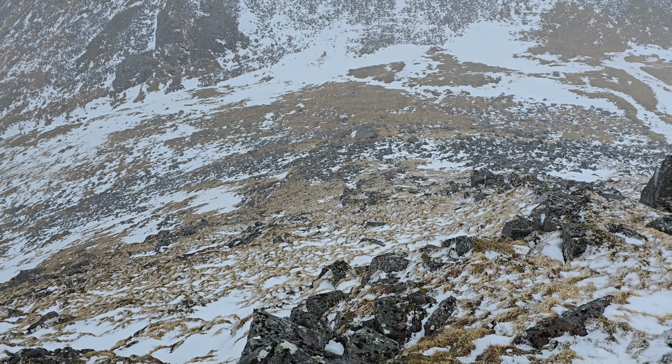Just looking back up, if you're doing this, you want to stay a bit more to the left. But it wasn't actually that bad coming down there. It's not ridiculously steep. And there's no big drops. So now just head down to the path. You can even see it there, right in the middle of the bealach. Turn left. And make our way through the rather wet, peaty bog.